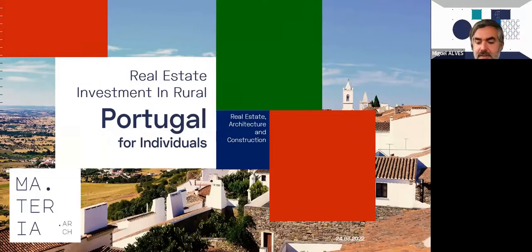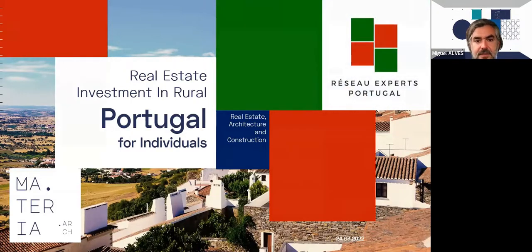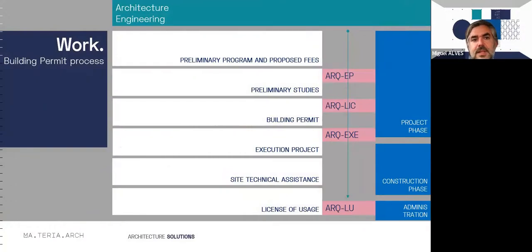So as Rachel was saying, I'm an architect based in Lisbon, but I work all around Portugal. And our goal is to help you come install yourselves here, invest. And my goal now is to explain how we work and give you examples of projects that we have been doing around Portugal, in very different areas, but in more rural areas and not really centered in the biggest cities. So the first thing I would like to quickly explain to you is how we work.